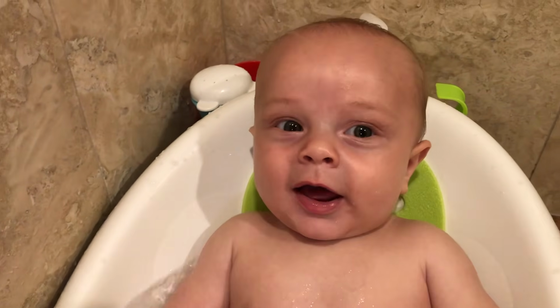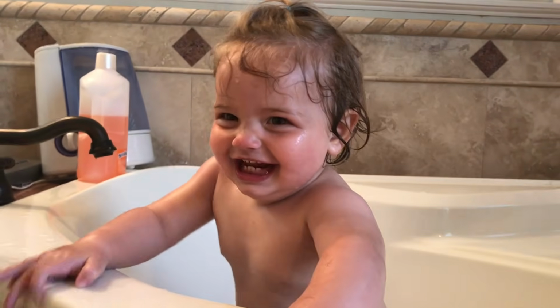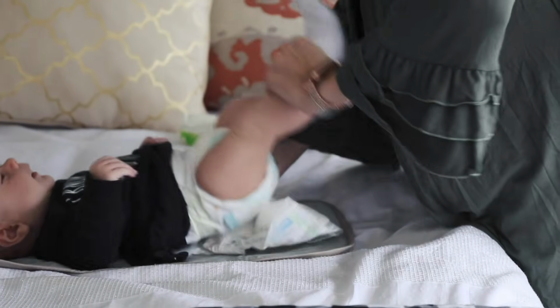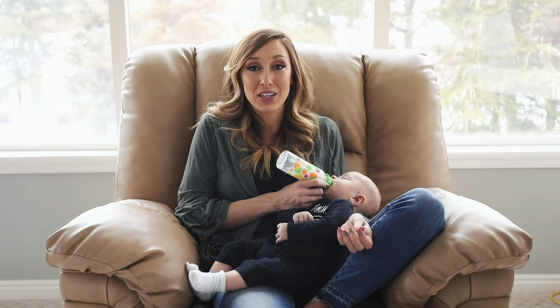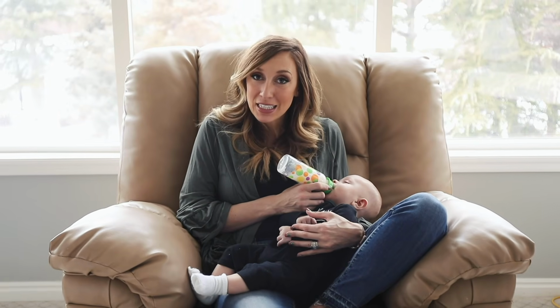Let them play, let them splash, get them nice and clean. We get them out of the tub, we give them a nice rub down, kind of like a little baby massage with some lotion, put on a clean diaper, put on some nice warm jammies. It becomes routine. It becomes this Pavlov's dog scenario where their body actually responds to this nighttime routine, and it starts to make them sleepy. So get in a routine, and before you know it, when nighttime comes, they'll know what to do.